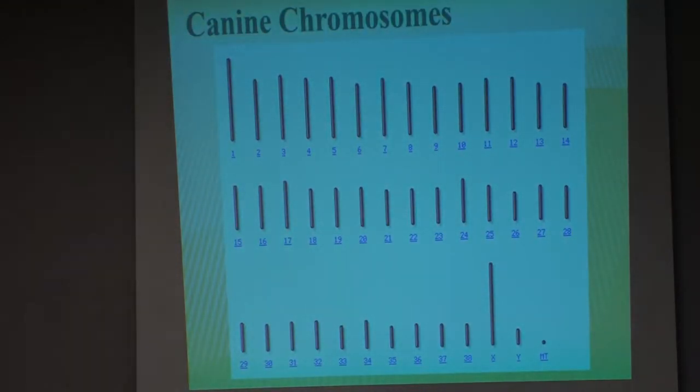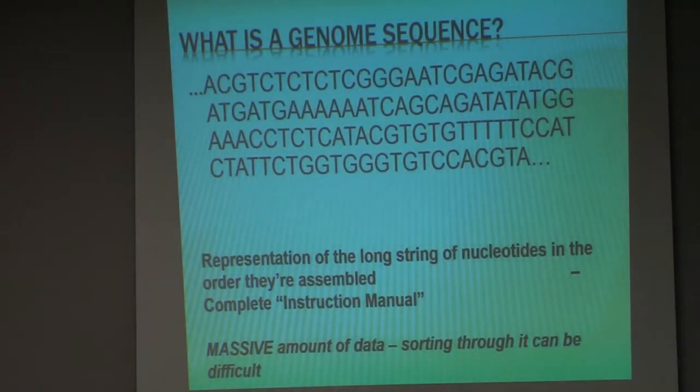So the dogs have 38 chromosomes, and then the X and Y, or sex chromosomes. This little dot here with an MT by it, that's called a mitochondrial genome, which you inherit only from your mother. All the geneticists argue about exactly how that works, so we're not even going to talk about it today, because if they can't agree, I'm not going to try to straighten it out for them. They numbered the chromosomes from what they originally thought was the biggest to the smallest, but you can see they've adjusted the sizes now that we can do it more accurately and look at them better. So what's a genome sequence?